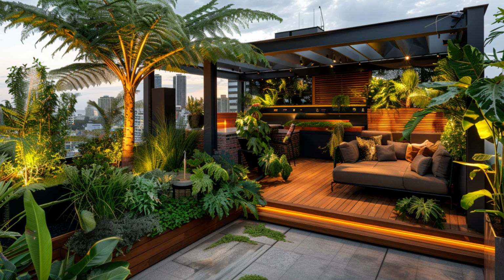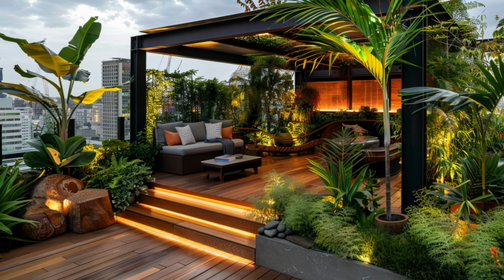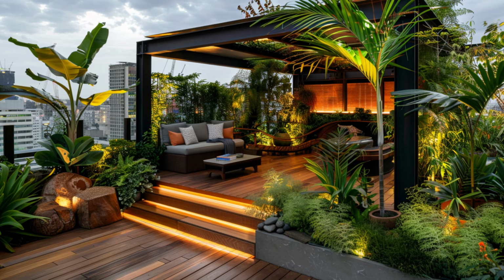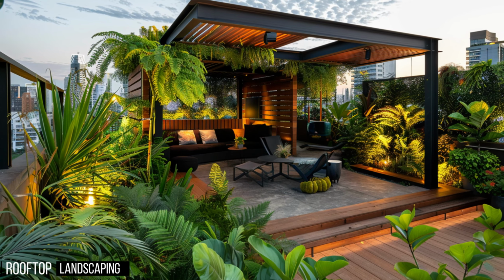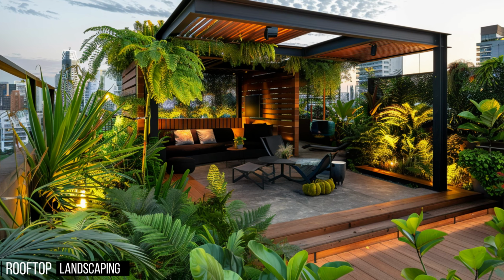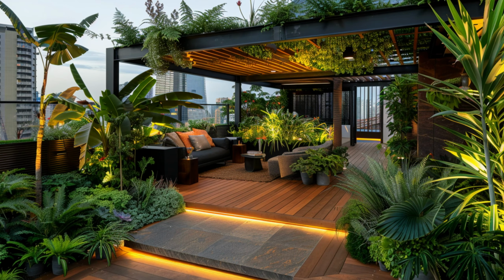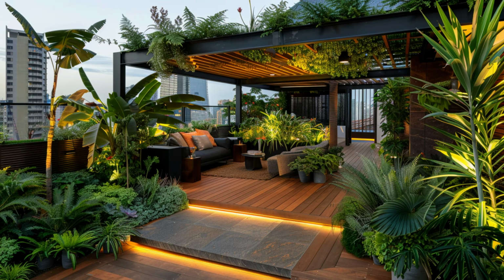Green roofs help to improve air quality by absorbing pollutants and releasing oxygen. They also help to reduce the heat island effect, which is a phenomenon where urban areas are significantly warmer than surrounding rural areas. Green roofs can also help to reduce stormwater runoff, which can help to prevent flooding and improve water quality.